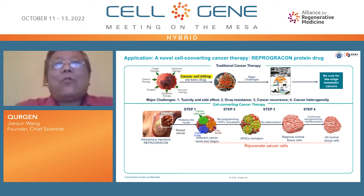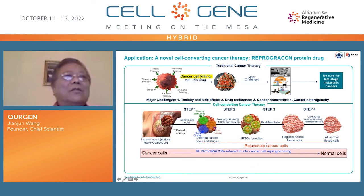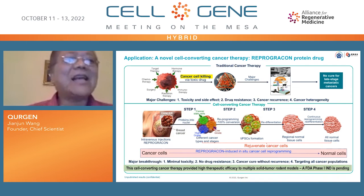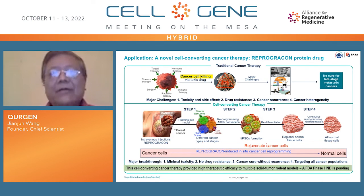Not only that, because this is a cell reprogramming method to treat the cancer, we also rejuvenate the converted normal tissue cell. So in summary, our new cell converting cancer therapy does not kill any cancer cell at all, but instead uses reprogram-induced in situ cancer cell reprogramming to convert the cancer cell into a normal cell. And this really solved the major problem. We found minimum toxicity, low drug resistance, and this cancer therapy also achieved very high efficacy. We found that in very late stage cancer bearing animals, it can achieve a cancer cure essentially, and right now we have a phase 1 FDA IND pending for this drug.